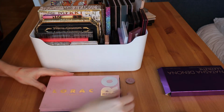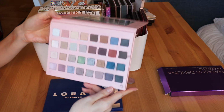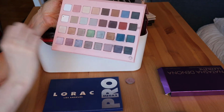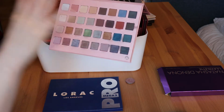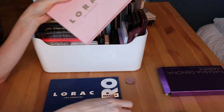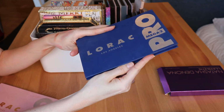These two here are Lorac Mega Pro palettes, and I love these palettes. They're beautiful. This one has gotten a lot of love from me. I have pan in the shade. These have pretty big dips. This one has a dip going, but again, the size of this palette is just a little bit bigger than what I want to deal with when I go home. So I'm going to send both of these home.